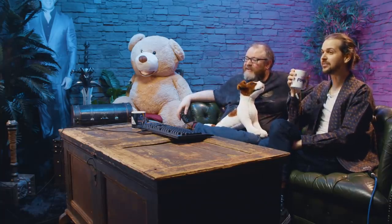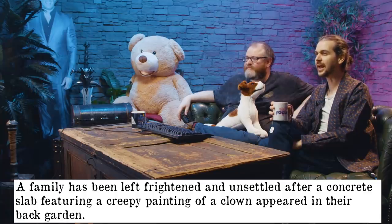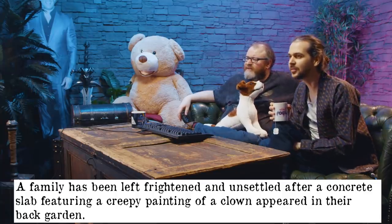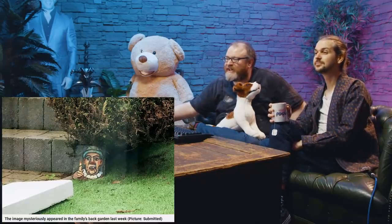A family has been left frightened and unsettled after a concrete slab containing a creepy painting of a clown has appeared in their back garden. The sinister artwork shows a clown holding a candle and is inscribed with a Bible passage. A Bible passage. What is the passage? Let your light shine, Matthew 5:16. Right. And it's holding a candle. Let your light shine. So it's kind of an inspirational thing. You know, it's something they say to kids to get them to stand up in school and sing.